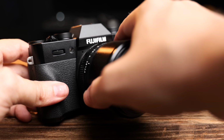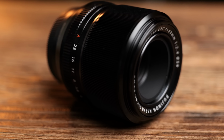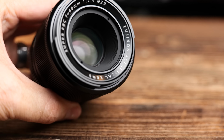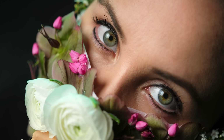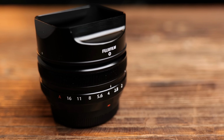For lenses, we found this 60mm 2.4, which is a great lens for both portraits and for tiny details, as it focuses incredibly close. In fact, Andrew is able to focus much closer to my eyes in this stylized scene than with any other lens we tested. And for the wide end, we went with the 18mm f2 prime lens.